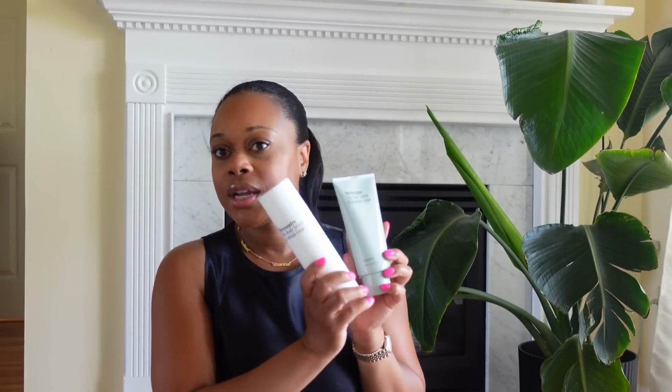But this smells so good, like so good. I'm excited to try that out on my body. So maybe when I shower tonight, I'll try that out. I'll let you guys know how I like it. But I think the lotion combined with the serum is going to be good. So yeah, those were the items that I received from Necessaire.